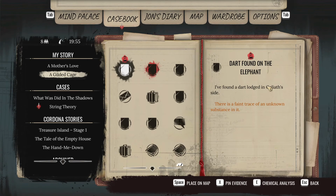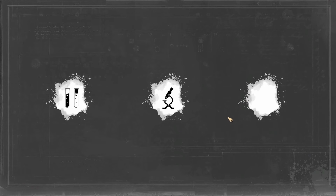Dirt found. I found dirt lodged in Goliath's house. There's a faint trace of an unknown substance in it. Chemical analysis.